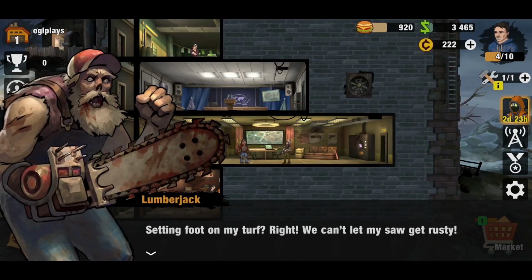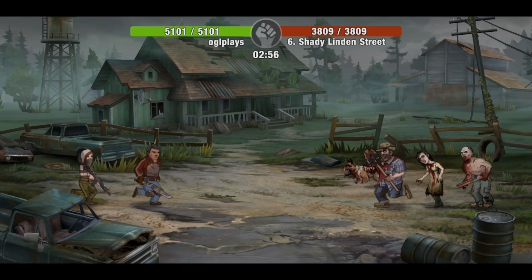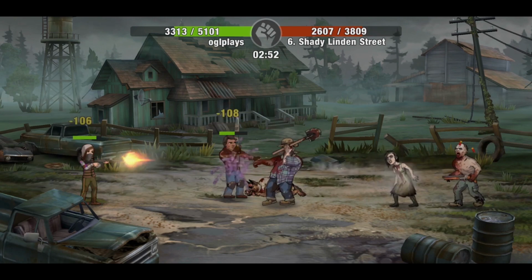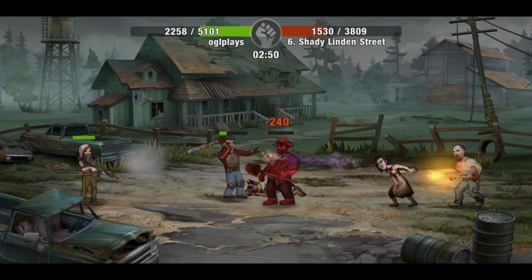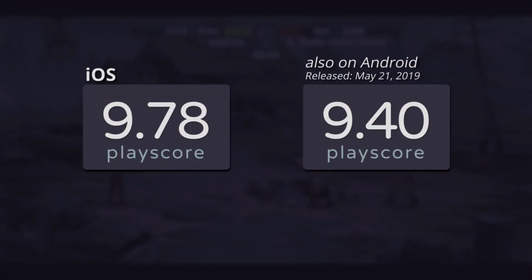For all it's worth, it's really just a zombie clone of Fallout Shelter. And although it does get the number 1 spot on this list, knowing the nature of mobile games and microtransactions, it does send out red flags to free-to-play users who just really want to have some fun. The game receives a score of 9.78.